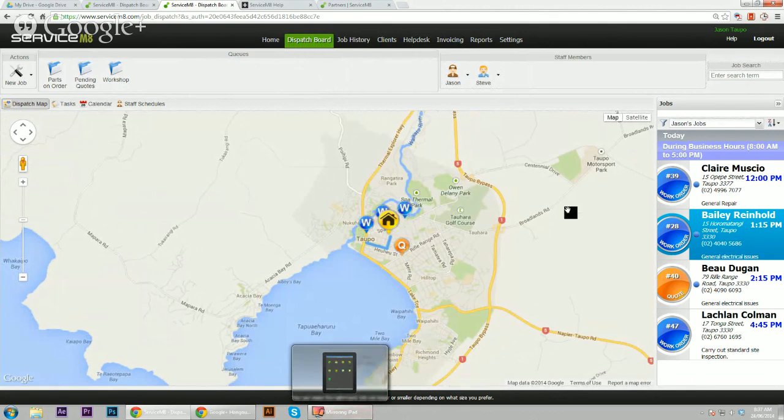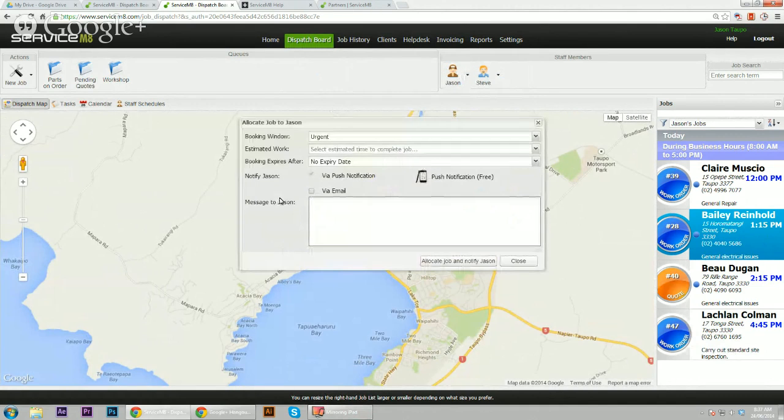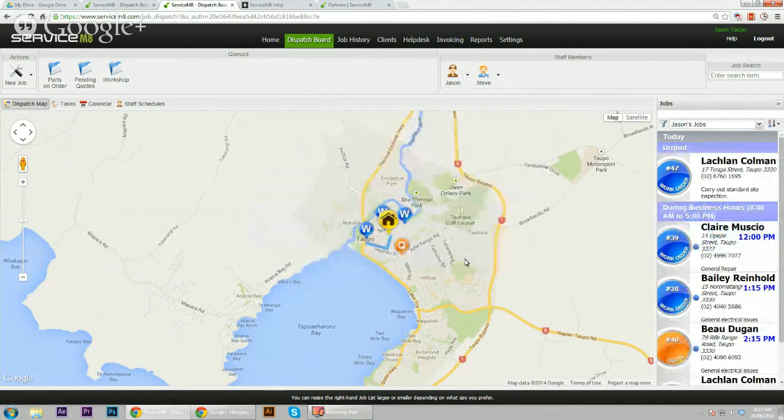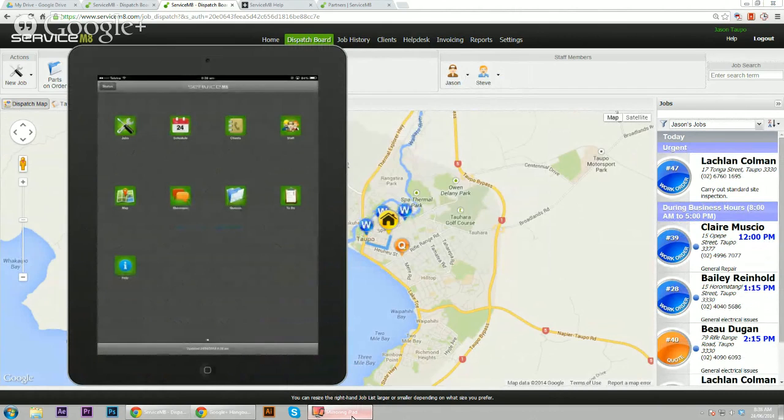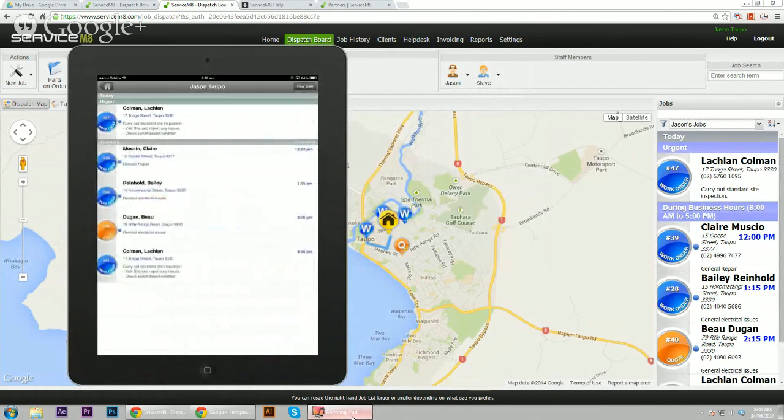So it's really easy to assign a job to a staff member. You just drag and drop. I'm going to assign it as urgent. Click allocate. Urgent job allocated. There's a voice notification that tells you it's happened. So if I now go to the iPad, you can see that it's come through. And if I go to schedule, this is a list of all.